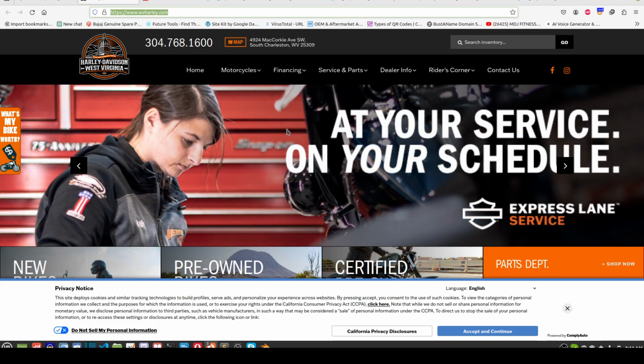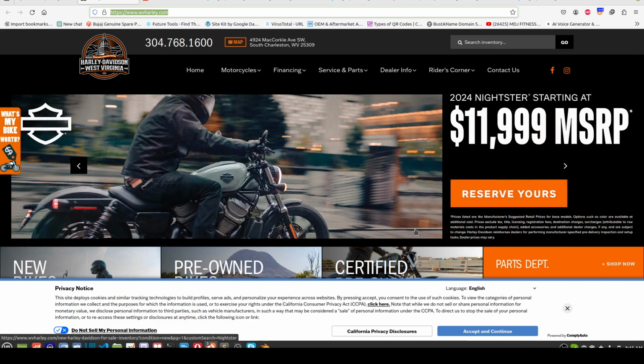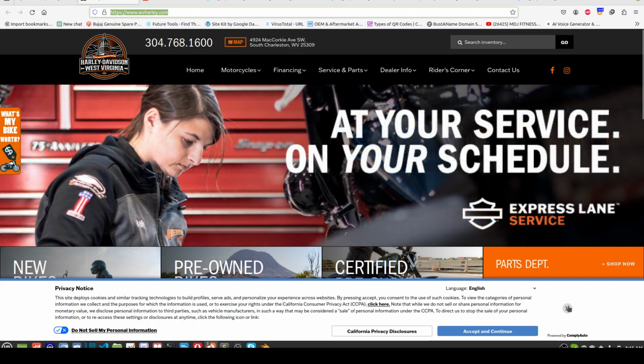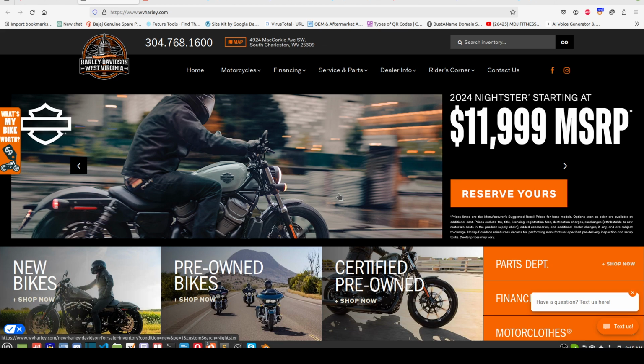You spend money on ads and everything else, and then they land on this page, and immediately you can see there's a lot going on here. We've got a privacy notice for the cookies, I guess, and the California Consumer Privacy Act, CCPA. The site deploys cookies. Yeah, this is for cookies. There's no reason for this thing to be putting cookies on my computer at this moment. There's nothing unique going on here that should make them want to put cookies on my computer.